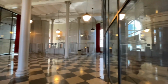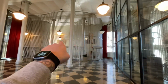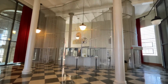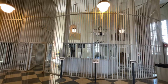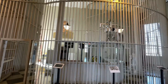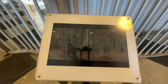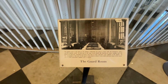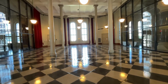Strange. And I do think, I want to say, see these portraits up on the wall? I do believe that they used those for Air Force One. I could be wrong. So they just left them there. Don't quote me on that. But it's cool if that's what they did. See? Yeah, there's a scene from Air Force One. Yeah, the guard room. This is what it would have looked like. There would have been tables and stuff set up. Shawshank. See? Told you. Crazy.